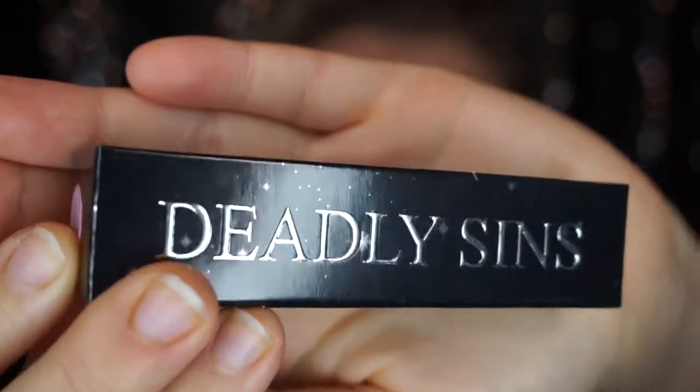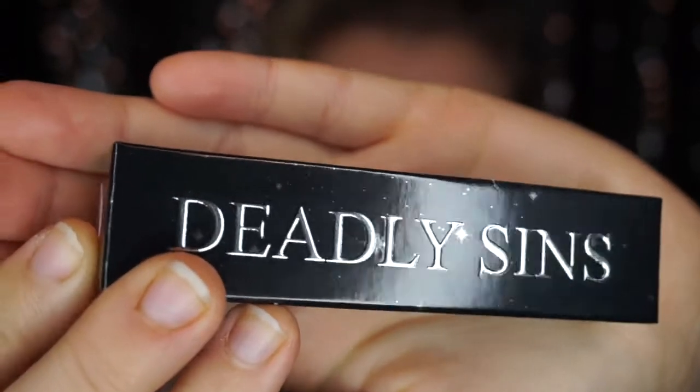But this is the packaging. I'll see if you can see without shining the light all over it. It is really nice and simple. It's kind of got a galaxy theme to it. If you can kind of tell, I hope that came across on camera. But the first product that she did launch in her brand was some liquid lipsticks.